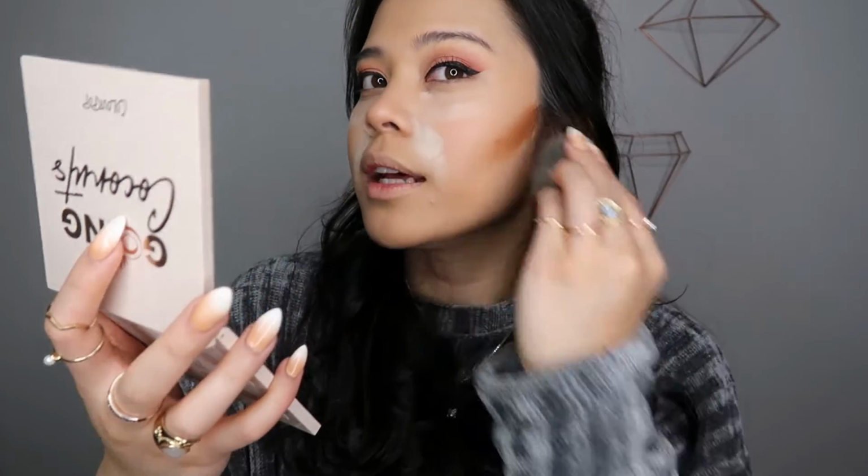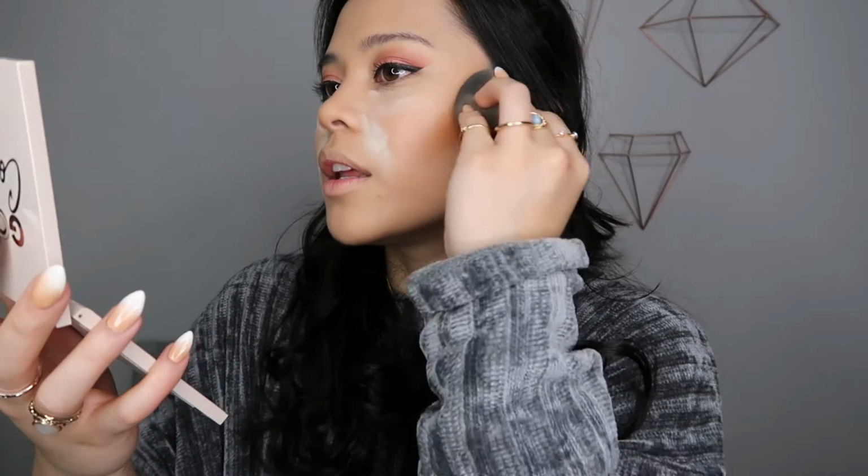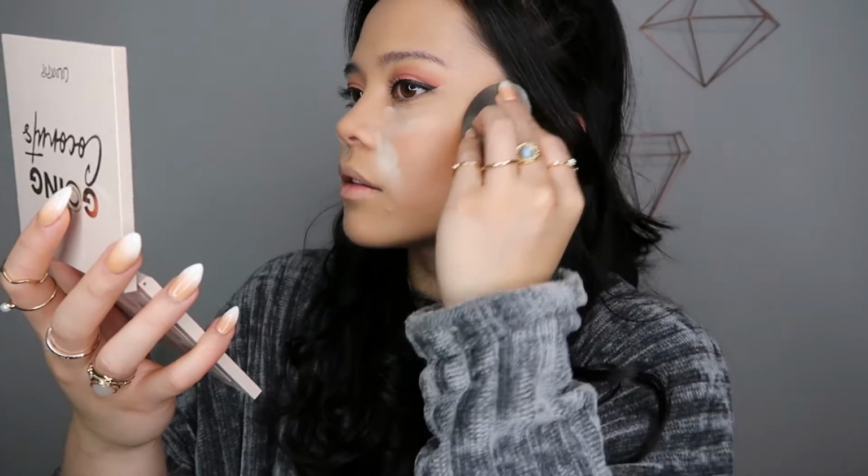That's how I pretty much do it. I would put it on my nose, but I hate doing it on my nose. If I'm gonna do the contour on my nose, I would have to use a contour powder. I do my best not to let it touch where the powder is, so just keep on patting it.